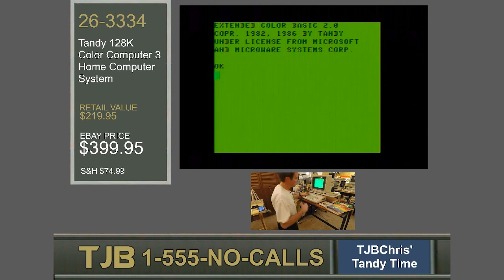I have to look back because the laptop's behind me here. And the first thing you're going to notice is a friendly, warm green glow. I heard somewhere that green is soothing. If you want the key to serenity, work with your Color Computer 3. The green screen will bring you joy and calming, relaxing feelings while you work with it.